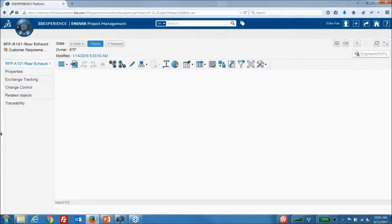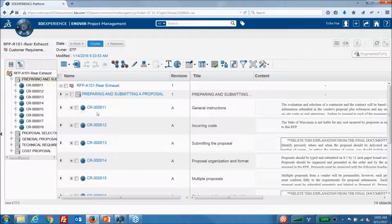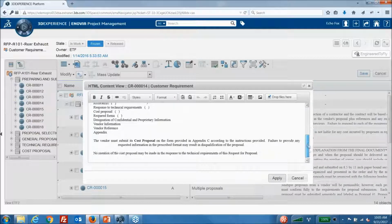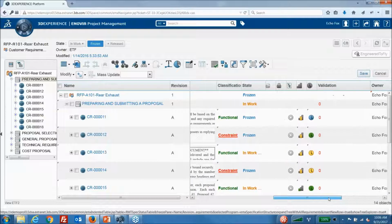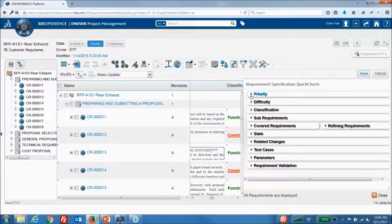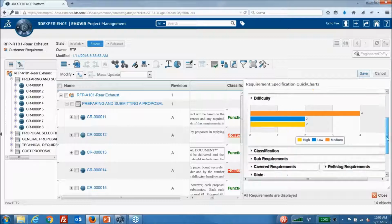And once that's in the Innovia system, this is what it will look like. I have each of these requirements as individual objects, and the text is preserved as well, so I can modify and change it within the Innovia product itself. As well, these individual requirements can be assigned to various users. There are other metrics that I can track against this, just to make sure that these requirements have been processed and worked upon in a timely fashion.